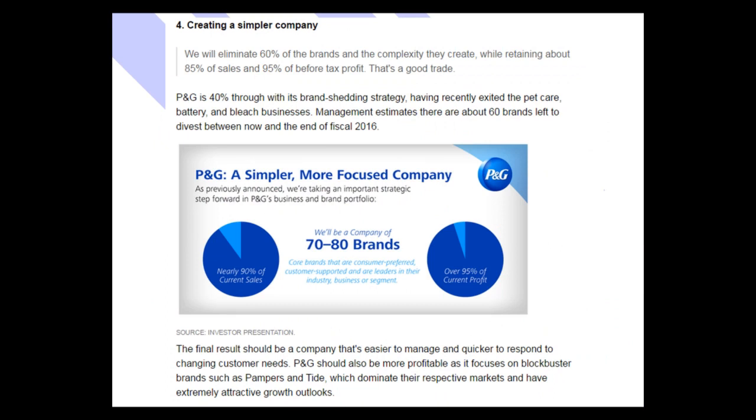This next graphic and the wording comes directly from Procter and Gamble internal communications. Creating a simpler company, we will eliminate 60% of the brands and the complexity they create while retaining about 85% of sales and 95% of before-tax profit. That's a good trade. And then they give an update. Procter and Gamble is 40% through its brand shedding strategy, having recently exited the pet care, battery, and bleach businesses. Management estimates there are about 60 brands left to divest between now and the end of fiscal 2016.